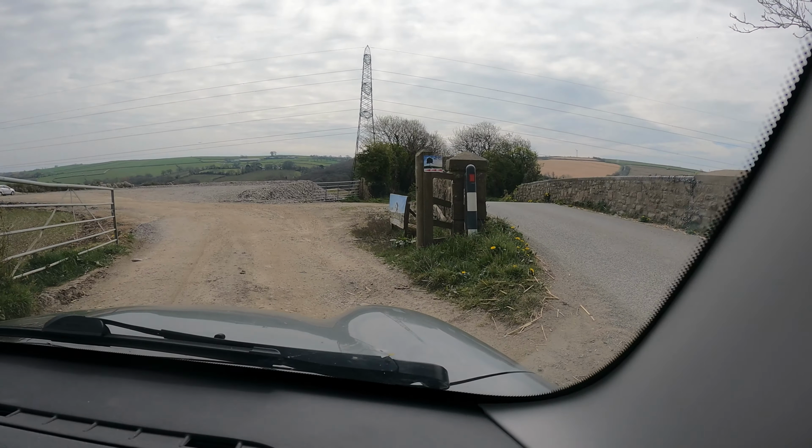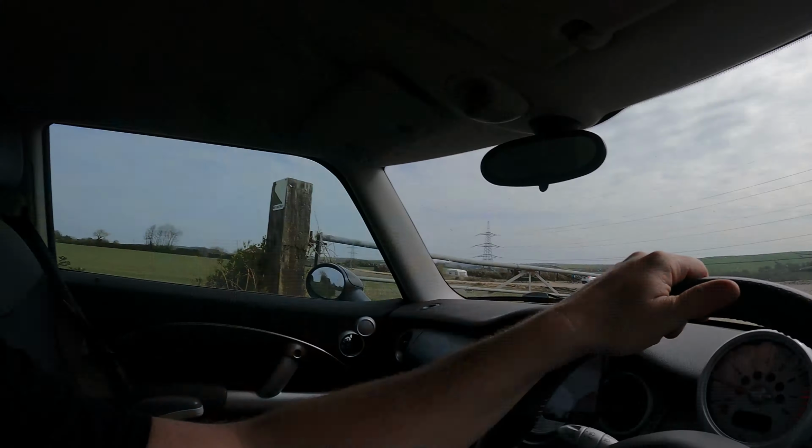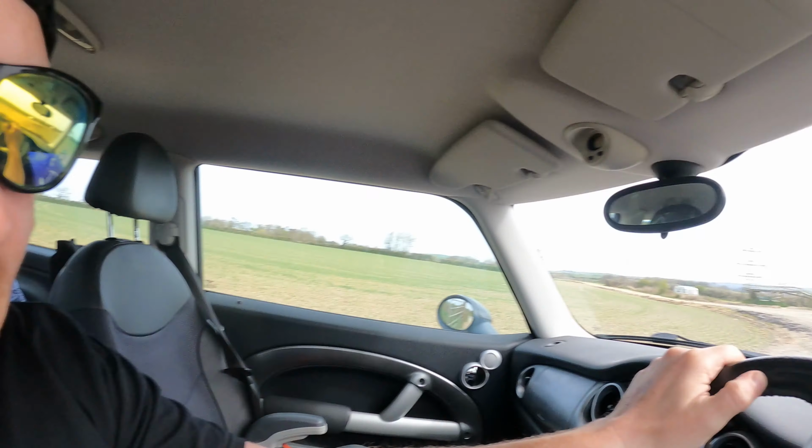Okay, so it looks like we have got a sign finally, literally right as you're here. So they're definitely not getting full marks for signage. One on the main road would have been well handy there.